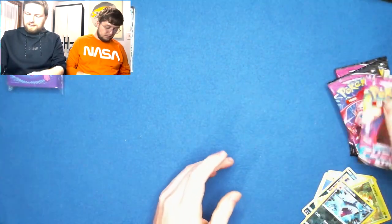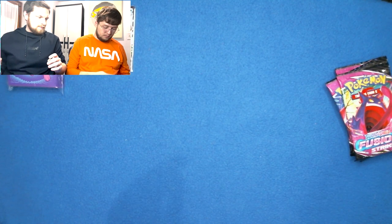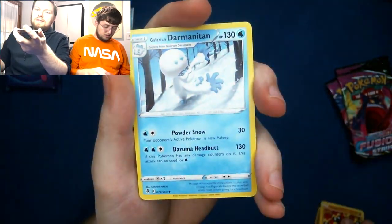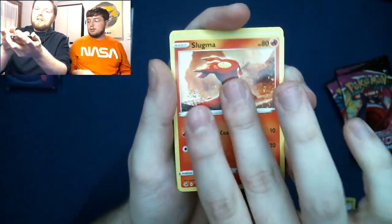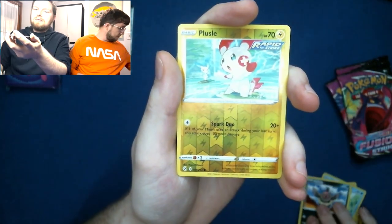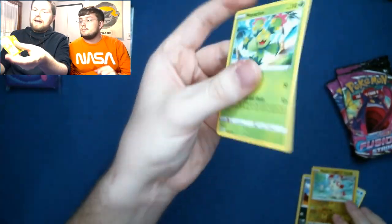All right, Brian, you got a pack ready for me? Get it. Quick energy. Phalanx. Galarian Darmanitan. Sligoo. Slugma. Skitty. Phalanx again. Choodle. Vullaby, a reverse holo Plusle, and a non-holo Maractus.